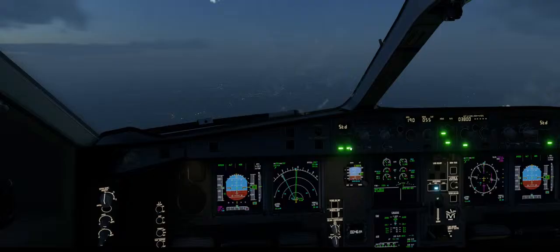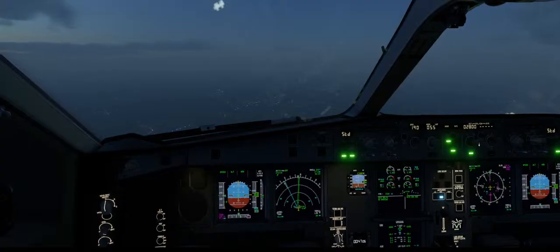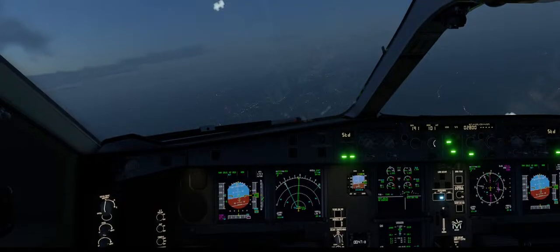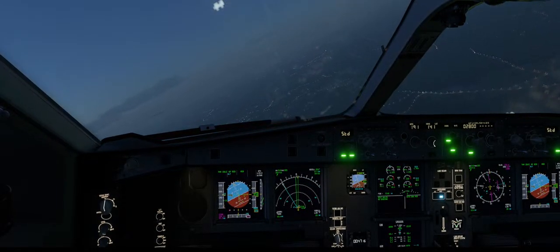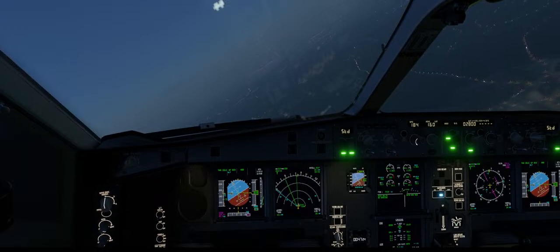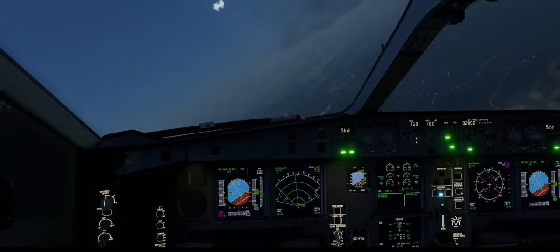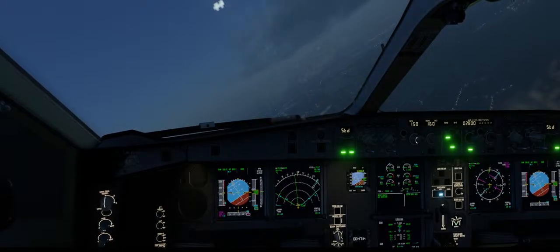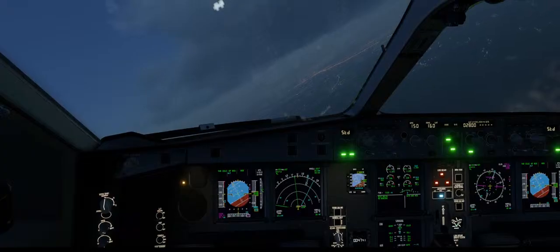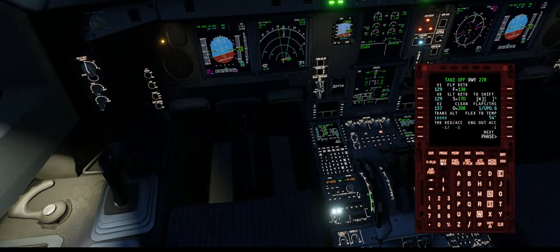Virgin 110, 3 miles from Heaved. Turn right heading 160. Descend and maintain 2800 until established on the localizer. Cleared for the ILS runway 23 right approach. Right heading 160. Descend and maintain 2800 until established on the localizer. Cleared for the ILS runway 23 right approach. Virgin 110. Virgin 110, contact Greensboro Tower on 119.1. Switching to Greensboro Tower on 119.1. Virgin 110.